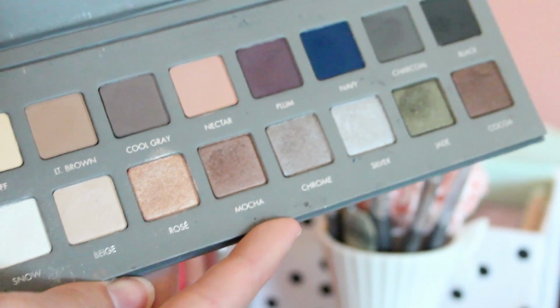And then this is the Lorac Pro palette. This is the one that the eyeshadow primer came with. This is a mix of sparkly and matte shades, just really pretty. It has a green in there and a blue. I always match my makeup to my outfit. So this is a fun one to have. It's also very slim, so it's good to travel with.